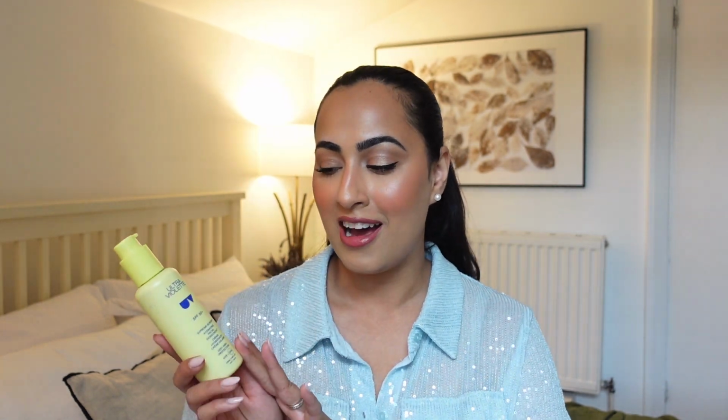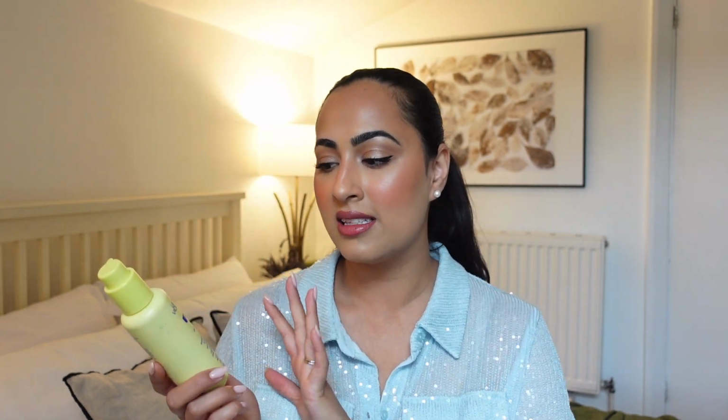Now if you've watched my videos in the past, you will know that I absolutely love this ultraviolet SPF, but I just find that in the summer it can be really dewy and it doesn't make my makeup last well. It makes me sweat a little bit more. It's an amazing SPF, don't get me wrong, but I don't feel like it makes my makeup on top of this last as well as it should do in the summer.